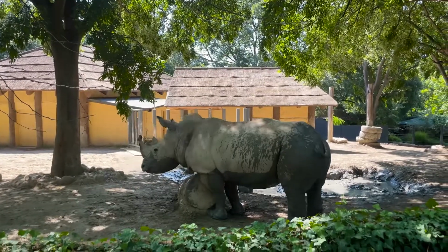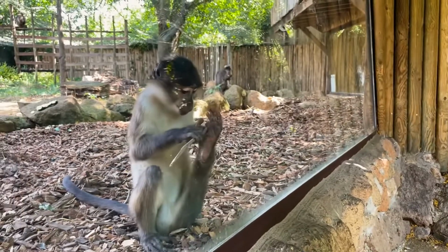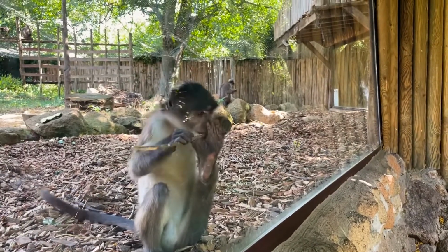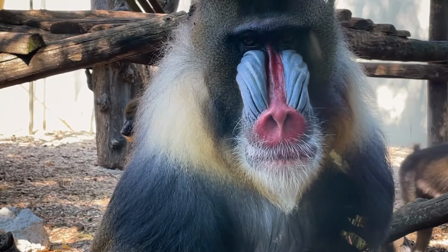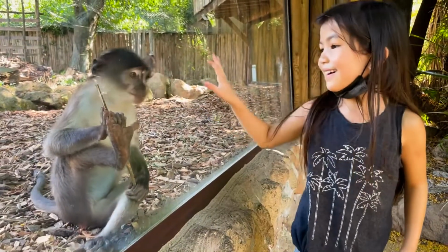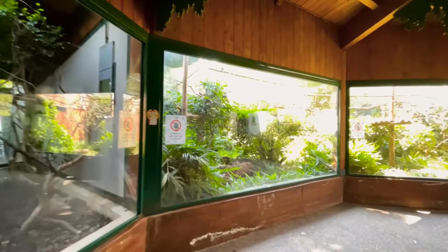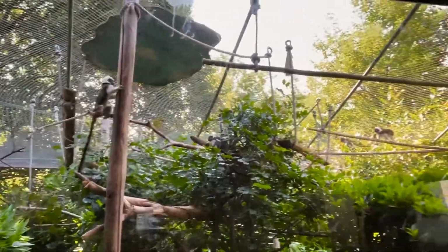Scratching his tummy. God, you got a monkey. The perfect view. And the other one's eating. I see them come here, guys. They're jumping and having fun in there. Oh, they want to check us out, I think. Oh, look, they're up there.